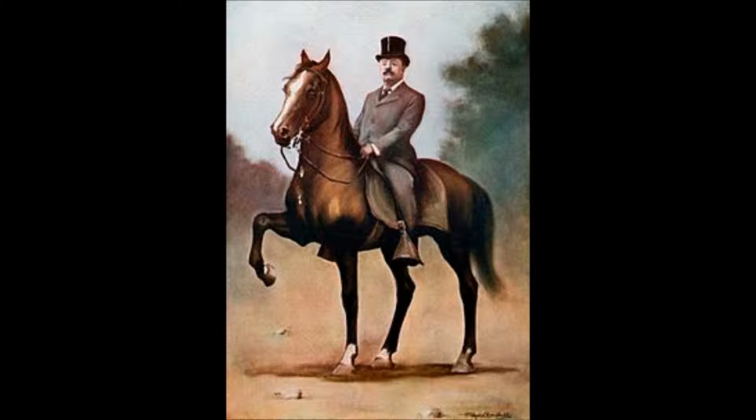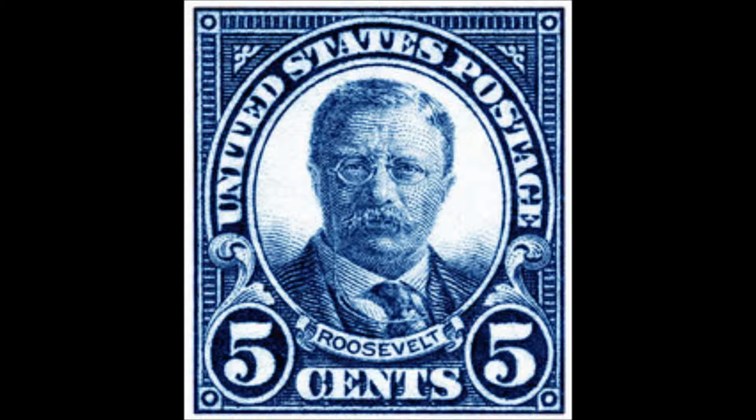Roosevelt also served as honorary president of the American School Hygiene Association from 1907 to 1908, and in 1909 he convened the first White House Conference on the Care of Dependent Children.